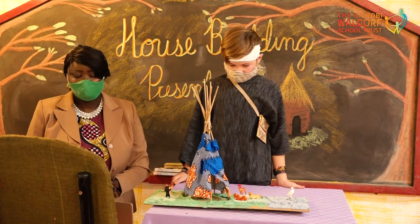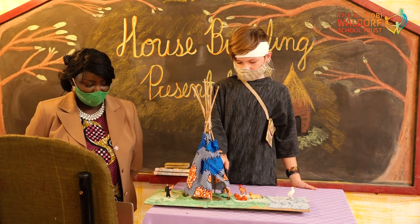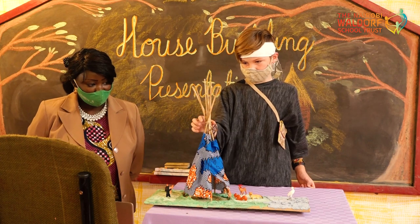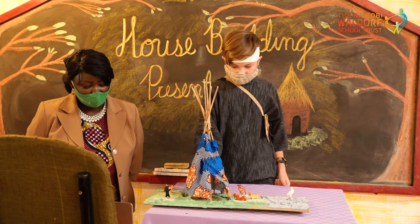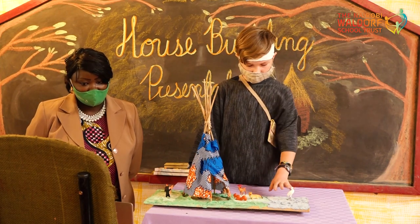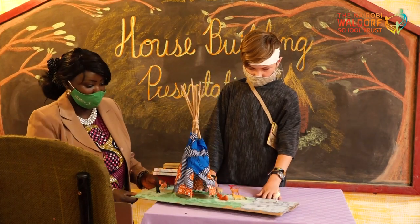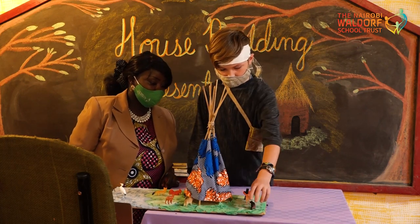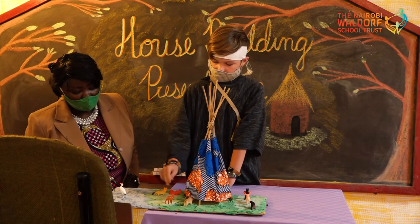This is a teepee, and I cut bamboo sticks for the poles, and we had some fabric at our house. I used hot glue to glue the poles up here, and I used hot glue to stick the fabric to the poles. And the grass is Play-Doh, and there's some water. There's a deer coming to the water, and there are two bears. This is called a moose. This is a deer, this is a bison, this is a squirrel, and a fox, and a crane.